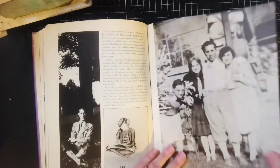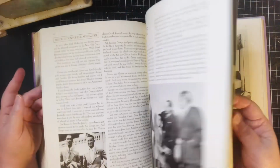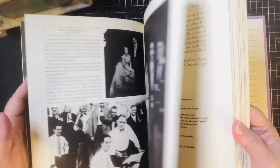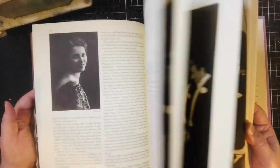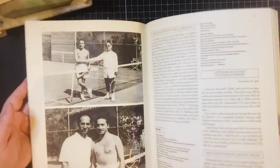I mean, really, I love all of this. Fred Astaire. I love Fred Astaire. I think this is a wonderful, wonderful find. I just love it.